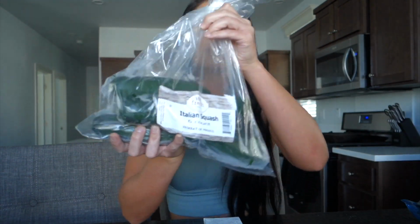Next time I will definitely show you more, but this is more so that I wanted to show you what the prices are for these items, and then I actually wrote down on here what they cost at my local grocery store. So I'm going to tell you the difference in pricing and how much I saved by shopping at Restaurant Depot. Alright, so first item, I got Italian squash.